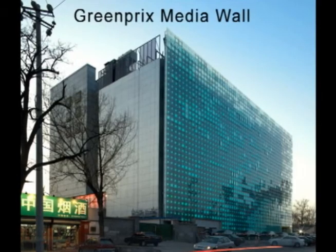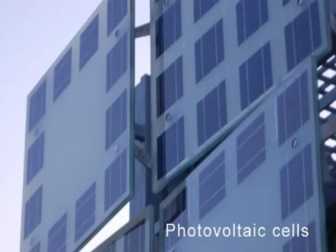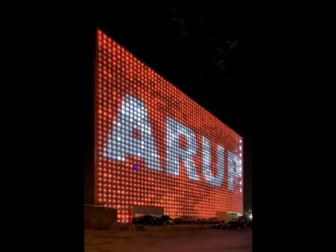The integration of media wall and solar shading louvre are one of the most effective systems to control the internal condition of a building. This system will generate electricity and will enhance the use of natural daylight and natural ventilation. The stored solar energy will be used to light up the LEDs for a spectacular nighttime show.